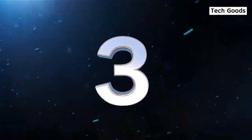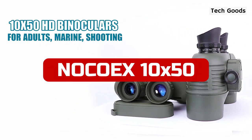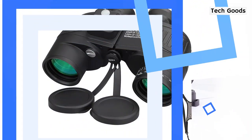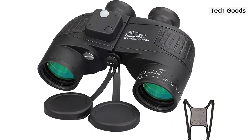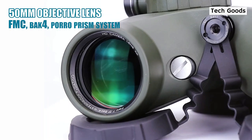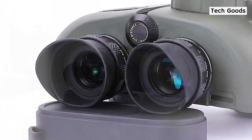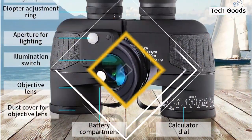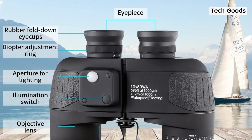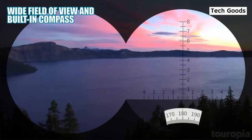At number 3 is the NOCOEX Tanks 50 Marine Binocular. The NOCOEX Tanks 50 Marine Binocular is the ideal choice if you're looking for a high-quality binocular that will satisfy all of your requirements. This binocular's wide field of view and Tanks magnification make it ideal for studying far-off things or photographing wildlife, even in low light. The 50mm objective lens makes it simple to see, and the nitrogen-filled construction guarantees that it will always be waterproof and anti-fog no matter the weather.